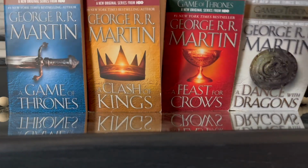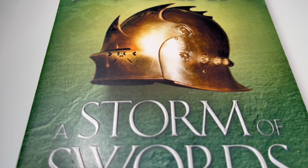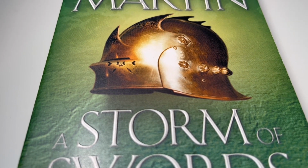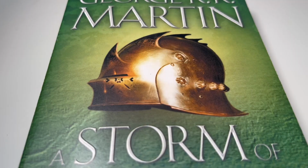Now at number 2, I got A Storm of Swords. When I first got this series, I looked at all the books, and that one always had my attention because of the color green and that badass looking helm. Just that helm alone makes it jump past Feast, but also the stripe actually works so well with the green. Out of them all that have been ranked so far, I think this book blends with all the colors the best by far than any of the others, but not as good as number 1.